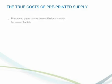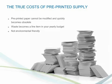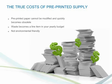And what about flexibility? What if your marketing department wants to change the logo, or if you need to modify your address to add a new location? What happens to your current inventory of pre-printed paper supply? And that's not even mentioning the impacts of waste on the environment and your budget. Fortunately, there is a modern alternative to pre-printed paper supply.